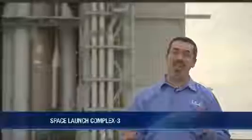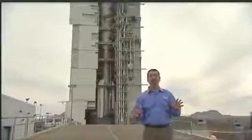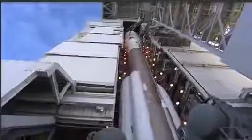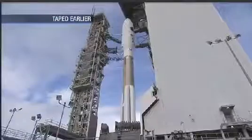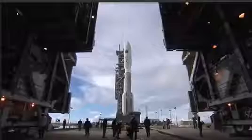Behind me at Space Launch Complex 3 at Vandenberg Air Force Base in California is the United Launch Alliance Atlas V in the 541 configuration. In more than 50 years of launching from Vandenberg, this is the most powerful Atlas yet. About 4.5 hours before launch, roll of the Mobile Service Tower begins at Space Launch Complex 3. The MST is moved about 250 feet southeast of the launch vehicle. It takes approximately 20 minutes to move the 11 million pound Mobile Service Tower into the park position.